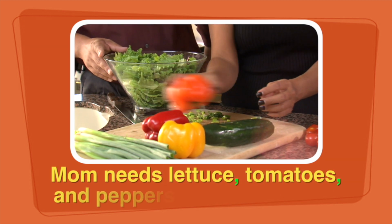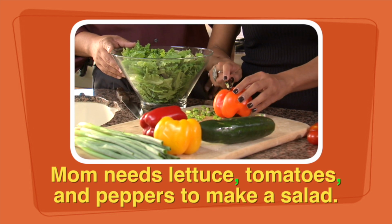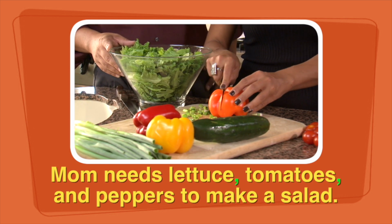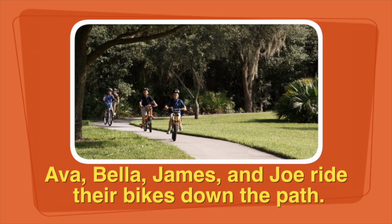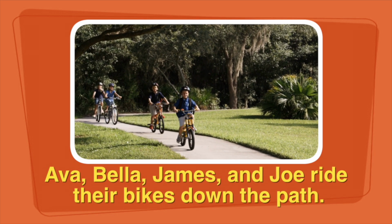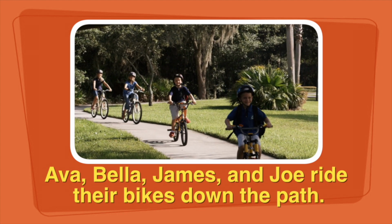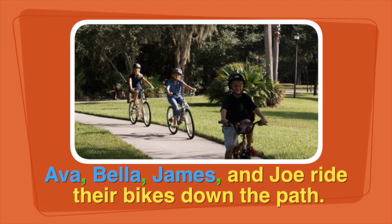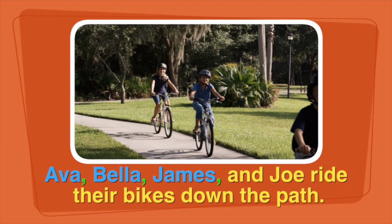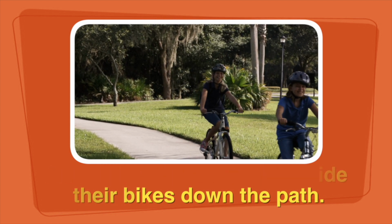Without using commas, the sentence is more difficult to read. Commas help make the sentence easier to understand. Ava, Bella, James, and Joe ride their bikes down the path. Place commas between the names in the sentence. A comma goes after Ava, Bella, and James. Since the word and isn't a noun in the list, you don't need to put a comma after it.